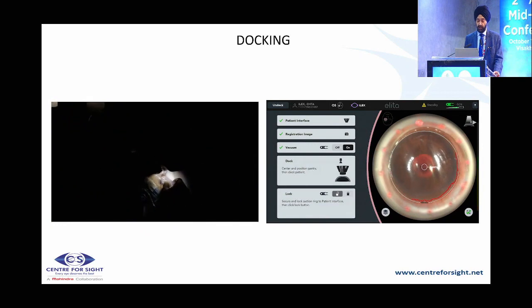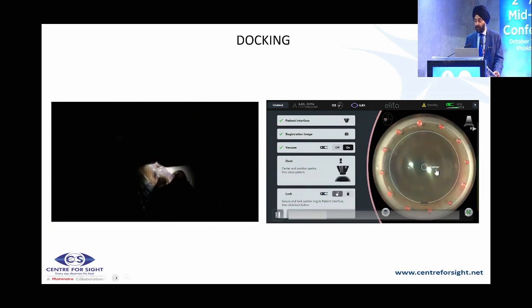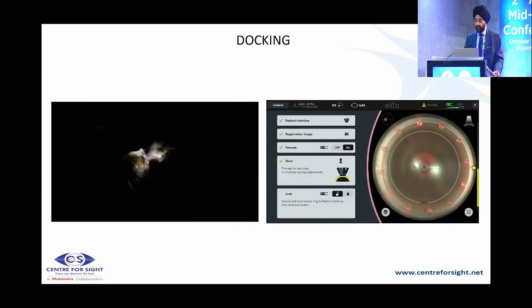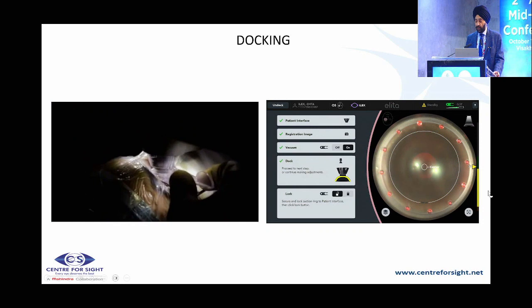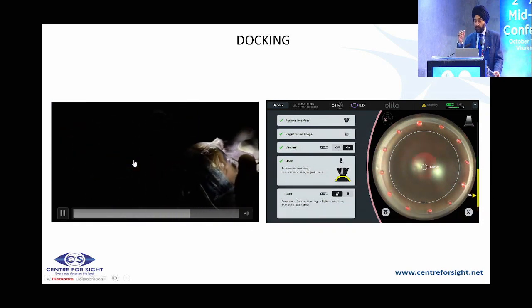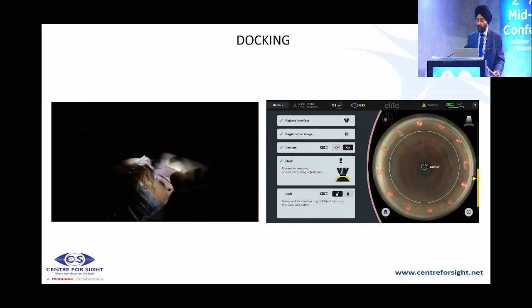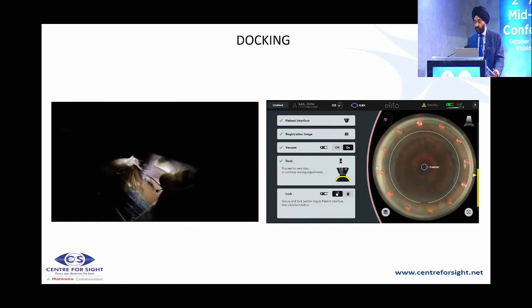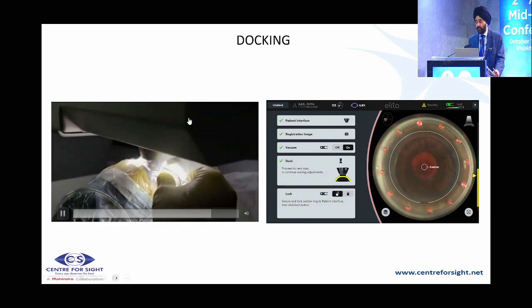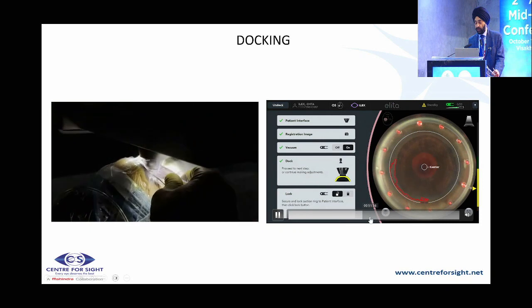It's a two-piece PI. You can see this is the PI where you use the grabber, and you bring down the entire machine. You go into the area where you now have to press on the grabber. You can see I'm opening the grabber, and once you open the grabber, the docking on the eye, on the cornea, happens, and this is the applanation which is happening. If we go forward, I'll just show you.